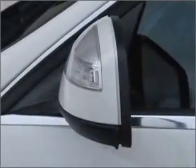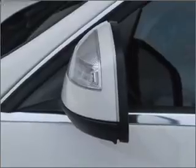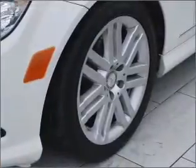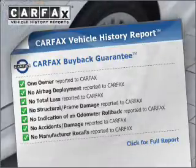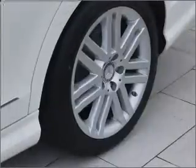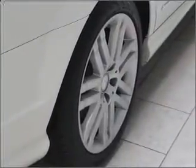Enjoy the flexibility of multi-zone temperature controls. Let the outside in with a built-in sunroof. An included Carfax vehicle history report allows you to purchase with confidence and the knowledge that your buy was a smart choice. Our website offers more information on all of our vehicles. Call us today to start test driving.